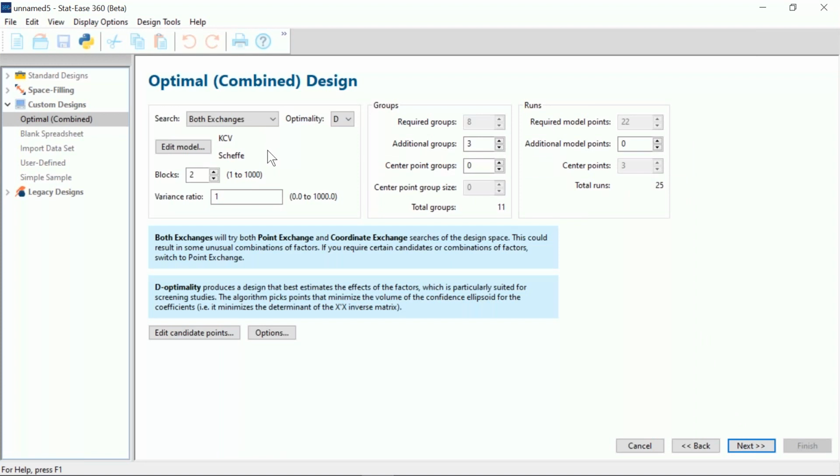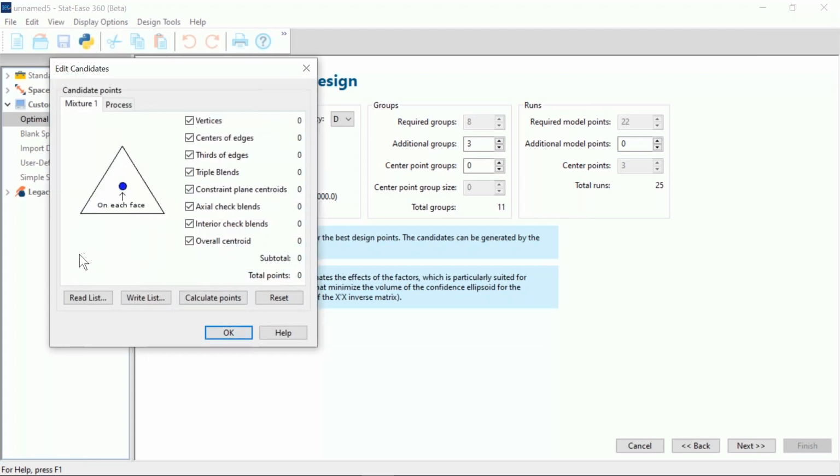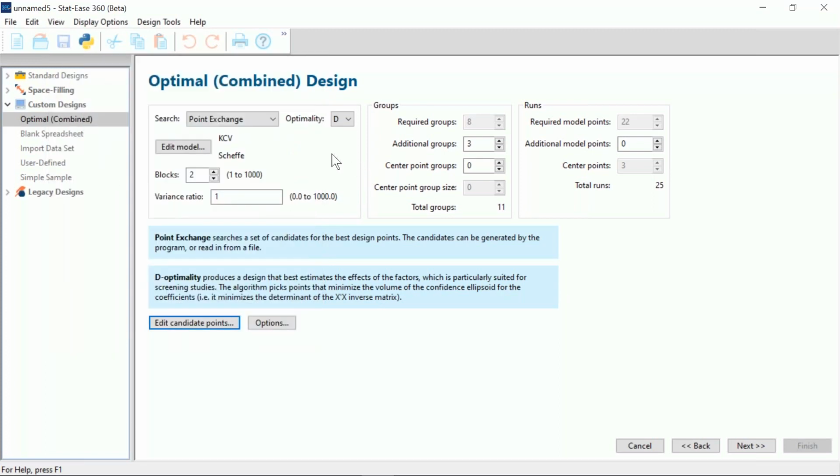Okay, so now we get to the optimal combined design screen, and this is where things get kind of fun. A couple of things here: I'm partial to doing what's called a point exchange rather than allowing both exchanges, which include a coordinate exchange that can float around places. And so I usually advise going to the point exchange because that gives us geometrically registered points to choose from. And in this case, there's 4,321 points that could be selected because of all the combinations.